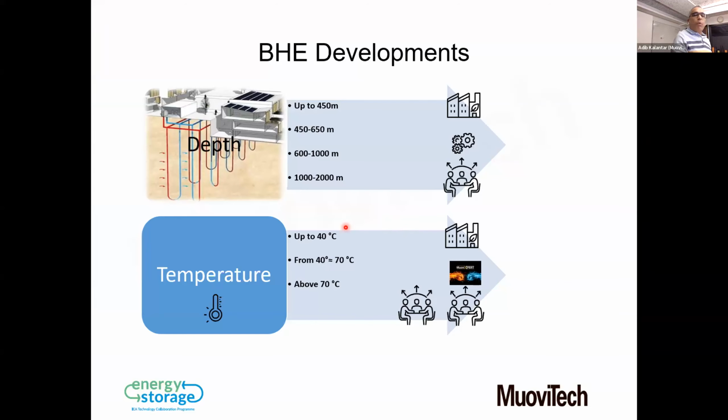If we look at borehole heat exchanger development, in a very broad grouping we have two different ways. Either we go to very deep boreholes, or we work with different temperatures. For different borehole lengths, up to 450-meter closed loop systems, we already have solutions that are commercialized and in use in many countries. Then we have some development between 400 and up to 650 meters that we are working on right now. The next step would be deeper boreholes, between 600 meters up to 1 kilometer, and again above 1 kilometer up to 2,000 meters. That most probably wouldn't be a closed system, and would be more of an open system.